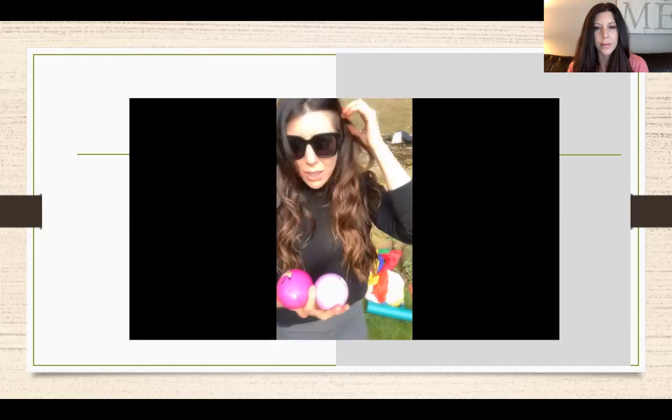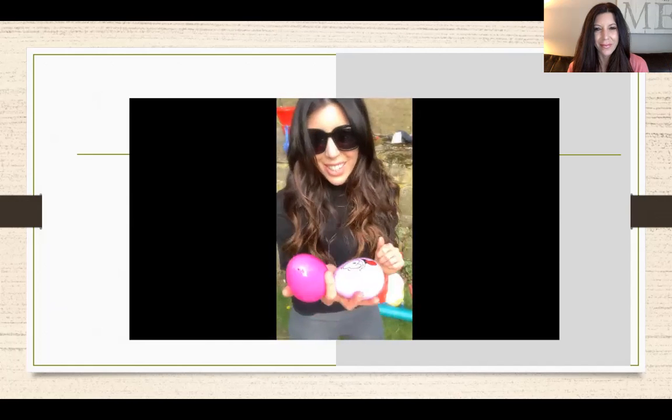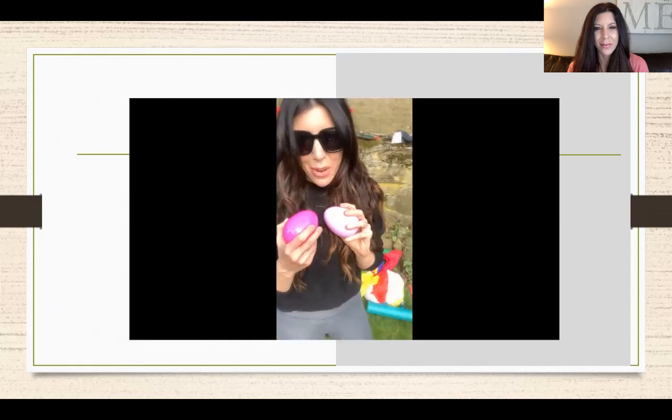I have so much fun, but just make sure that you collect them when they're done, because these are filled with rice, and everyone always has that child that's going to pull it apart and rice is going everywhere. So I suggest that these be a supervised activity, and then just collect them when you're done. But super inexpensive, lots of fun.